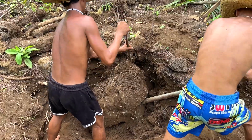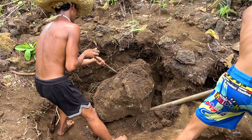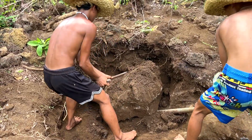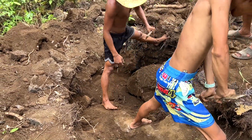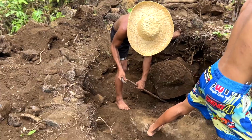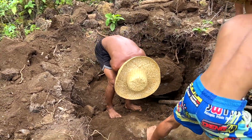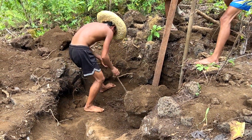Ooh, that's a big stone. Now we dig more for the septic tank. So we have to remove this big stone right here.